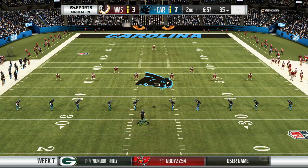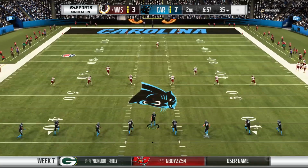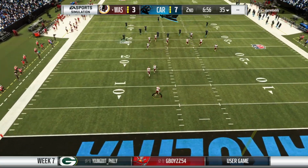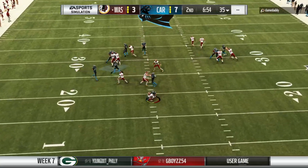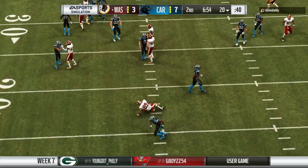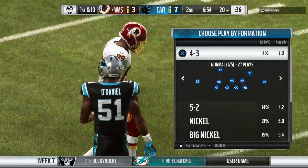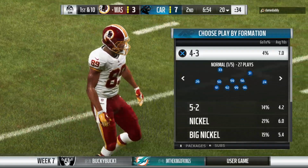Gano out to kick this one away. This is fielded at the goal line. And the decision to bring it out will cost him about 5 yards as he'll get this only back to the 20. A look at Washington as they come onto the field.